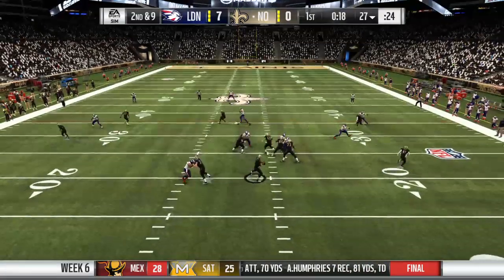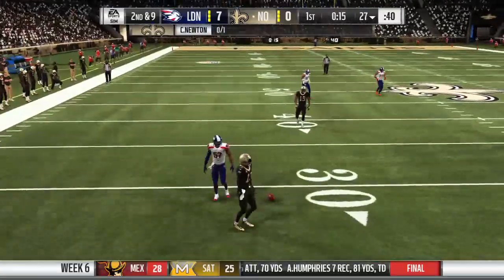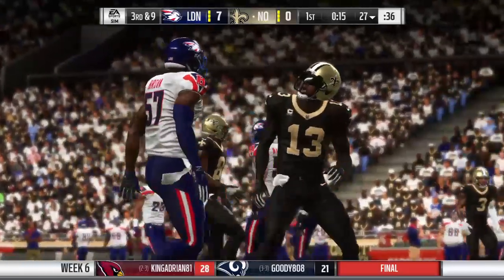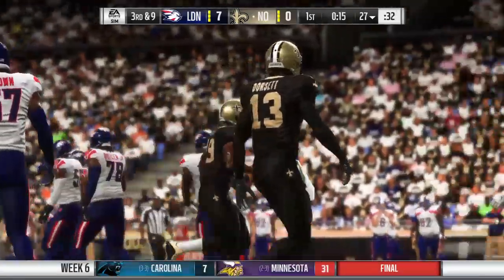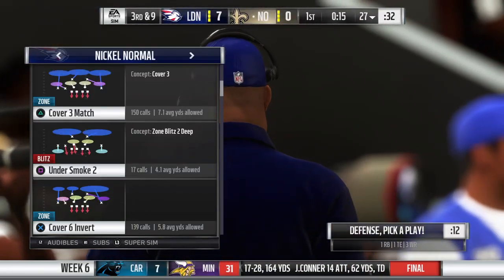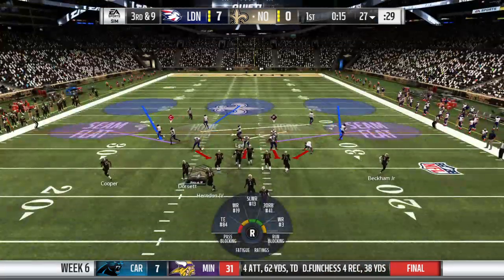To throw on 2nd down is Newton. Oh, the ball comes out on the hit, but they'll say it's incomplete. Well, we always talk about how you've got to be quick when you go through your progressions, and here's another prime example. Trying to look downfield, he was standing in the pocket, but just couldn't find anyone open, could he? No, not enough time. They hit him and forced that incompletion.